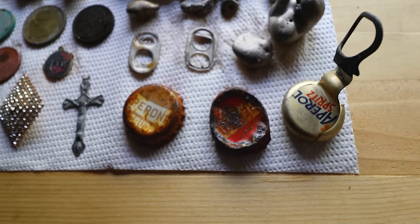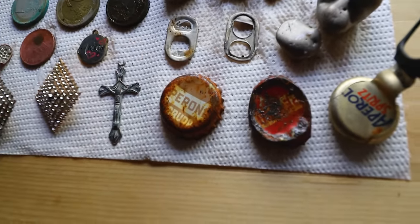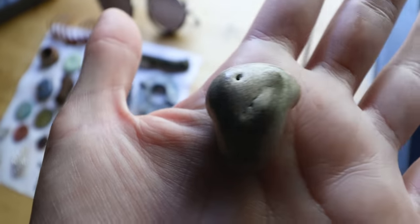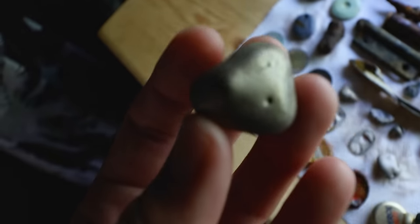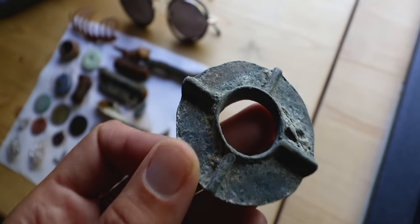Alright guys, as usual, I'll start with my trash finds. I found 3 bottle caps, 2 pull tabs, and a bunch of these aluminum rocks. I believe these aluminum rocks are made from metal cans, maybe burned in the bonfire or something like that. I'm not completely sure, but I do find a lot of these. Next, I found this mystery piece. Comment down below if you know what this is from.